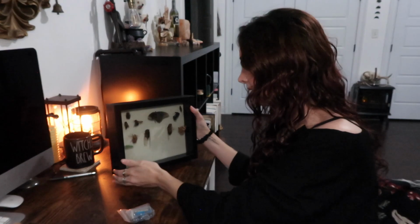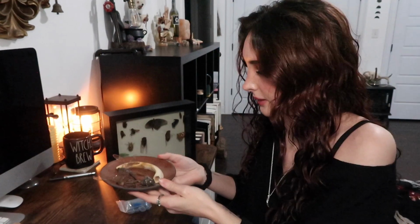And I've tried steaming bugs. You're supposed to be able to steam them so that way they kind of get a little soft, so when you pin them they're not so brittle. But every time I steam them, I don't know if I'm just not doing it right or not doing it long enough, it just doesn't work. They still break. But this is my recent collection of oddities. Let me talk you through them.